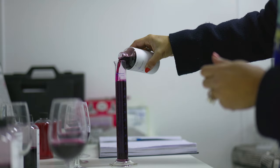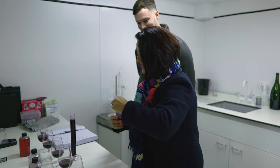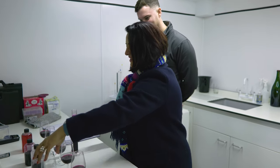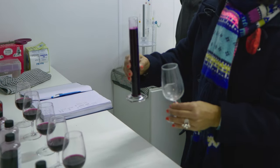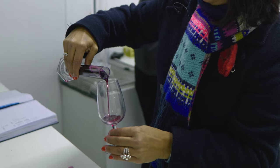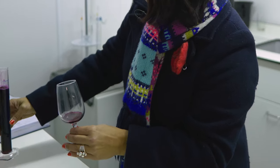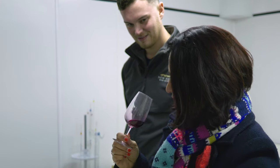So this technically should be a little bit less oaky. Yes. And more fruit forward. Okay, yeah. And we have a clear glass. So, time to taste. Ooh. How do I shake that actually? Never mind, let's try. Oh, it smells great.